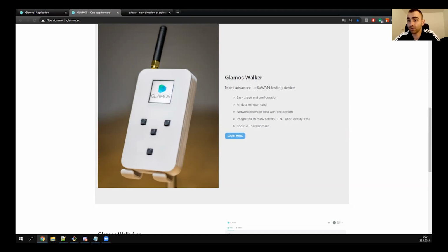How can you use that? Well, you join the network, go around your house, go around your town, just press send once, choose your spreading factor and press send. And what's happening? Your device will send a message to the network, and the network will send an acknowledgement or some other message to the device.